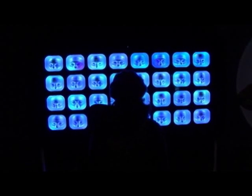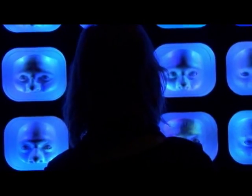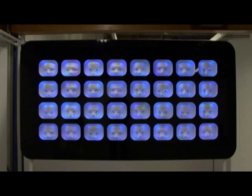Zeugen is an immersive media display, so it uses interactivity and immersive media techniques to draw the viewer into a very intense experience with themselves. Robotically controlled interactive artwork. And so there's 32 human cast faces which I've turned into robots that watch you.